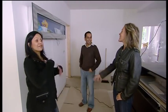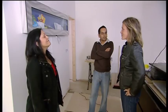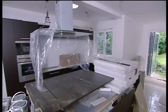I think it's a really nice feature, and I think you should really take it down. It gives us some serenity in our kitchen. OK, so it's staying, is it? You're not going to take it down? I think it's a new trend, fish tanks in kitchens. Milan and Ty's idea of a new trend is fishy, to say the least.